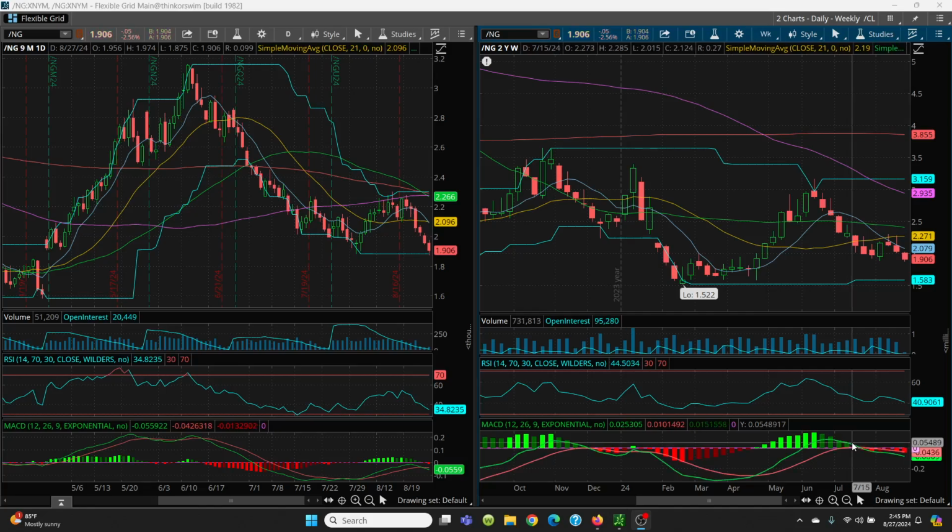Now, when you look at your MACD here, you're green below the red, that's not any kind of a bullish scenario here at all.